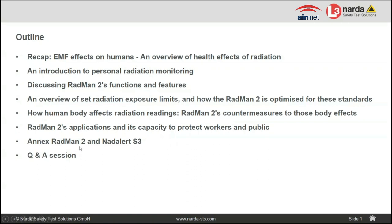In the annex, I have a few video slides, pictures, and also a little comparison between the actual current products we are offering in that respect, the RadMan 2 and also the Narda Alert S3, which is another alternative, though being more used in the defense industry, especially for its capability of even alarming for signals up to 100 gigahertz and using a slightly different test technique, which is called thermocouple probes, which have the advantage of inherently giving right results for highly pulsed signals, namely radar signals, and an instrument which has the capacity of measuring very, very strong fields and, as I already said, pulsed fields.